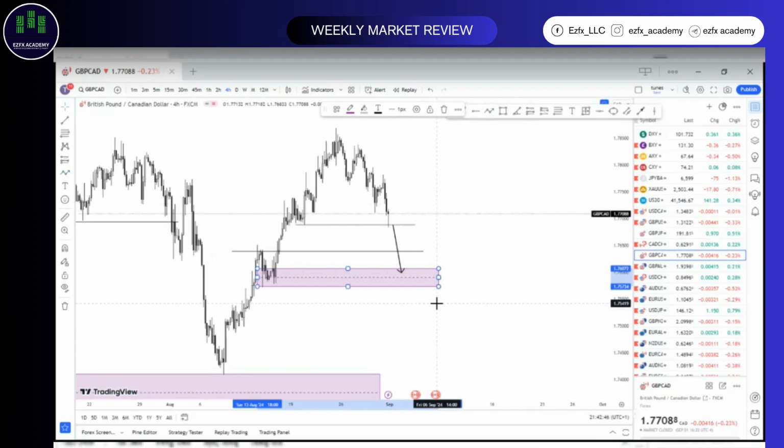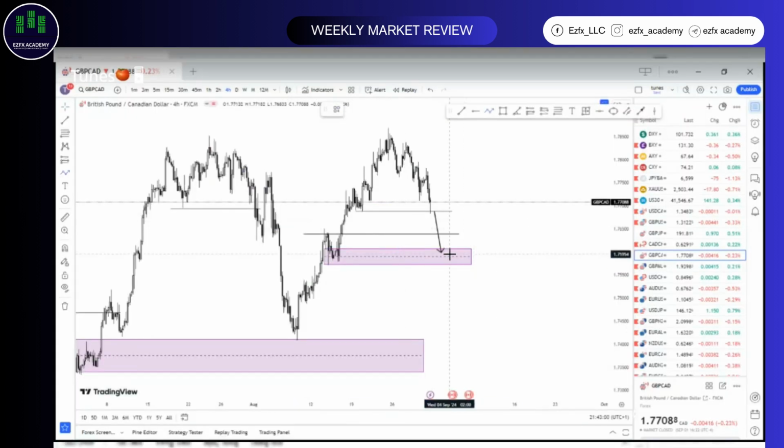1.76072 and 1.75734. That is my demand zone on GBPCAD. So I want to watch out for price to at least drop a little bit more, maybe into there, and then we get to see our buy continuation.